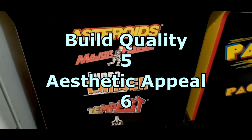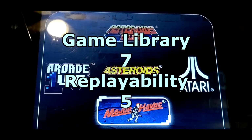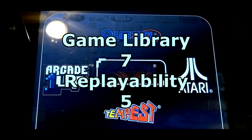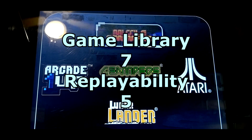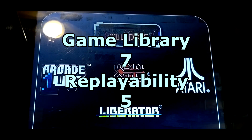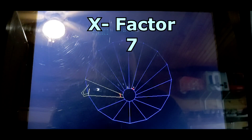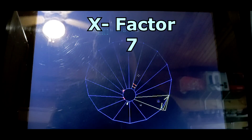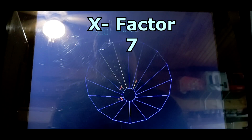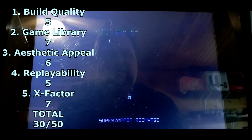And again, this is just the original Asteroids cab, but I have the 12-in-1 PCB in here. And due to that, the game library is actually pretty solid with this. I'll give it a 7. And the replayability, I'm giving it a 5. The X Factor, I'm also giving it a 7 because you can get the Glenn's Retro Show trackball and spinner upgrade for this thing, and that really helps.